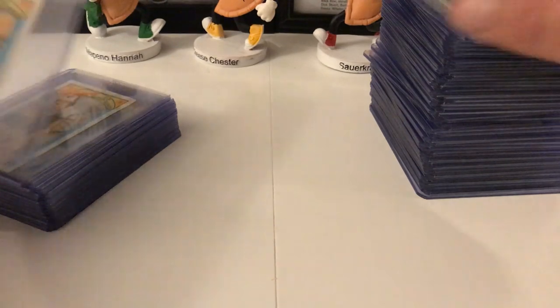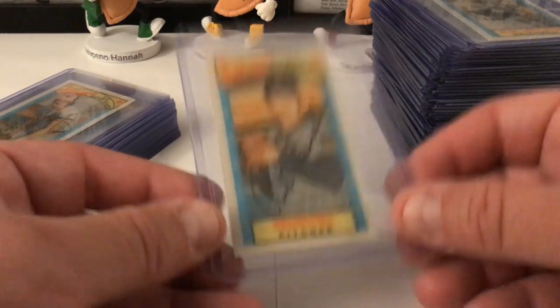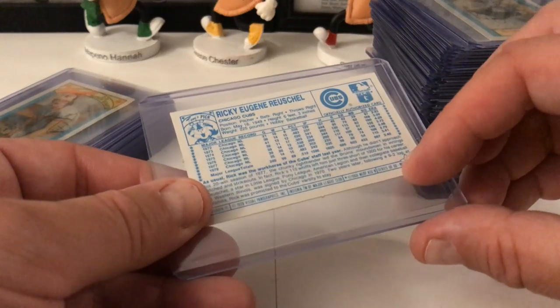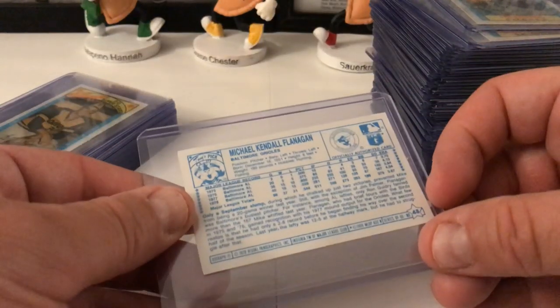Great player. For a long, long time. Rick Reuschel, Chicago Cubs. Ricky Eugene Reuschel. Mike Flanagan. Solid pitcher for the Orioles, Michael Kendall Flanagan.